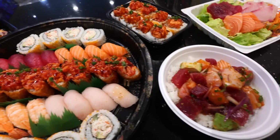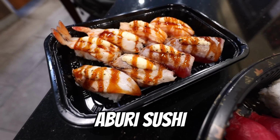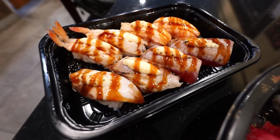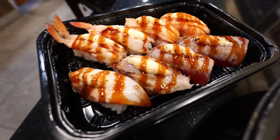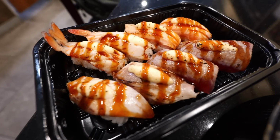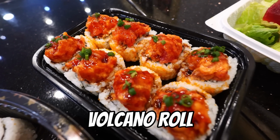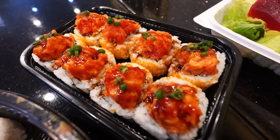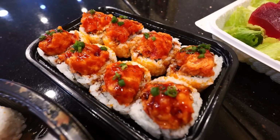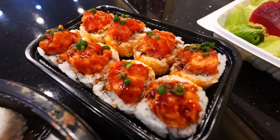Isn't this so amazing? Look at all this food. So let me show you everything that I got, beginning with this one, which is the aburi sushi, which simply means flame-torched sushi. So in here we got seared ahi, salmon, hamachi, which is yellowtail, shrimp, and has garlic, mayo, and unagi sauce on top. And then this is one of their most popular rolls. This is a volcano roll, which is simply California roll with spicy tuna on top. And then you got the sweet chili and unagi sauce.